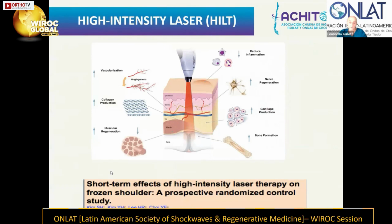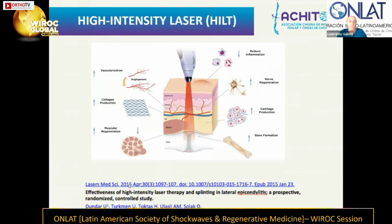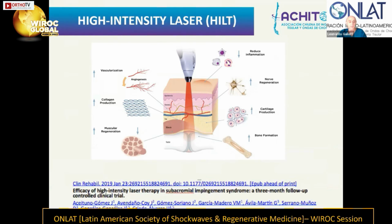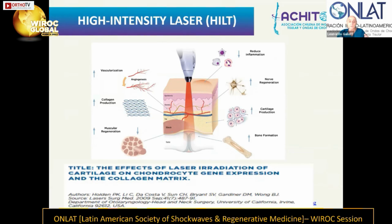In the upper extremity literature, we have a lot of papers with good results showing that laser therapy works in frozen shoulder, epicondylitis, as you see here, and also, as you see in the other slide, in musculoskeletal disorders, and in subacromial impingement also. But I will stop at two papers that I feel are very good because they demonstrate something that I'm seeing in the clinic every day.